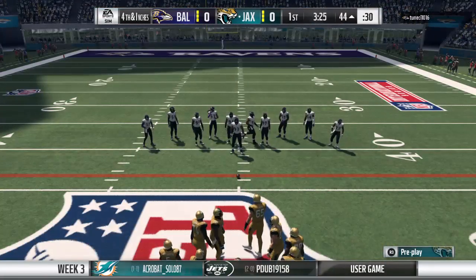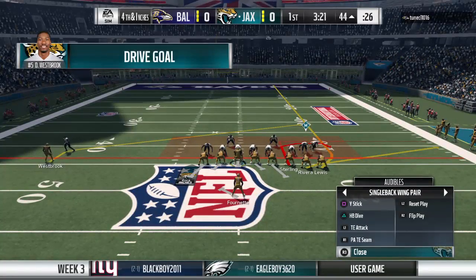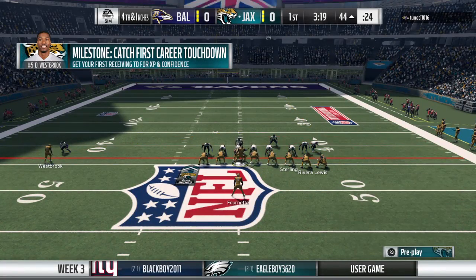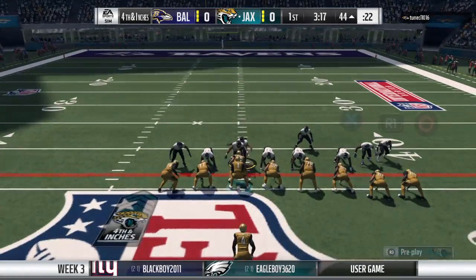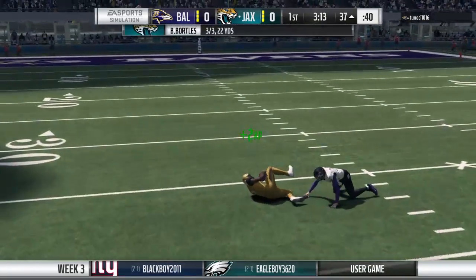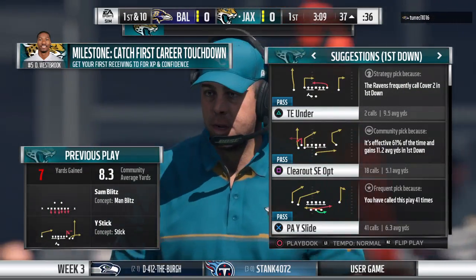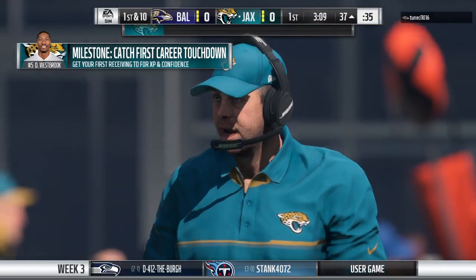The offense here not budging. They're going to fight for it on 4th and inches. They'll go for it. It's Bortles. Open man is Westbrook, complete. And he will have a first down as they get him to the ground at the 37.